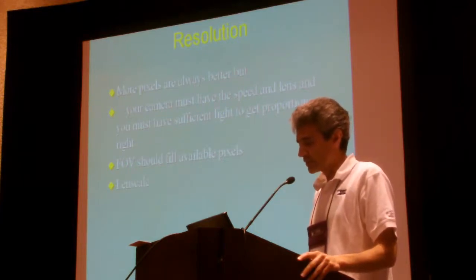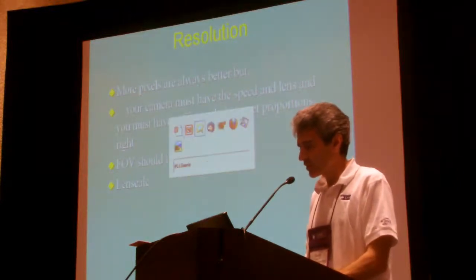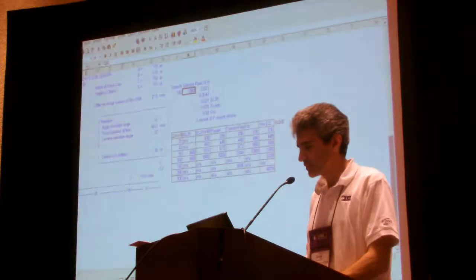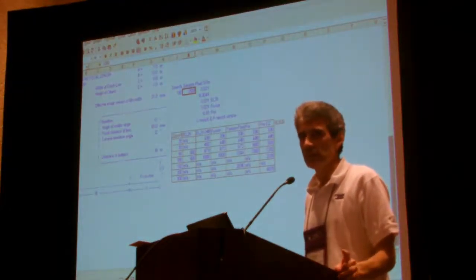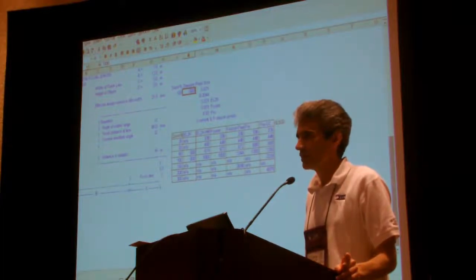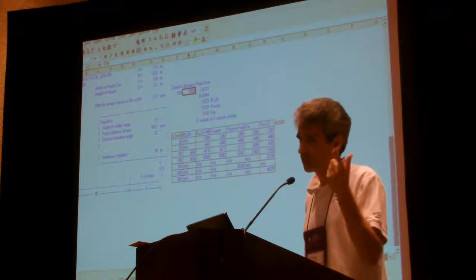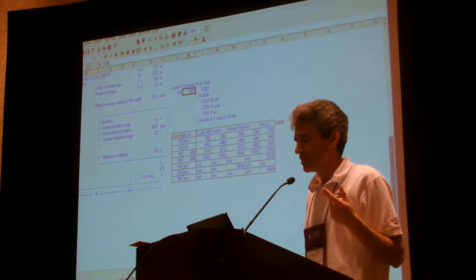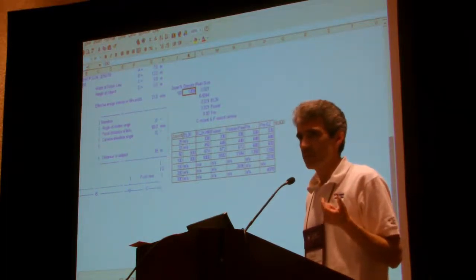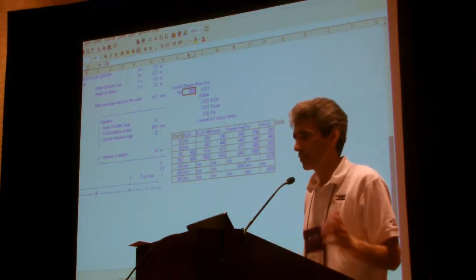When it comes to that aspect, I do have this spreadsheet, which some of you have seen before, and apparently there is a version of it on your USB key. If there isn't, you can get it from Matt. This is the spreadsheet that I use when people ask me what kind of lens you need for a particular application.